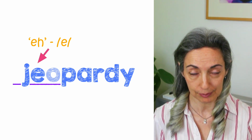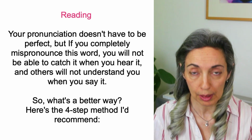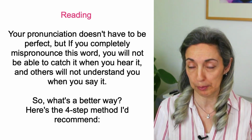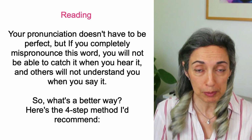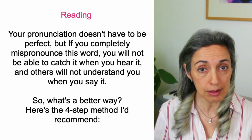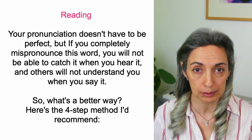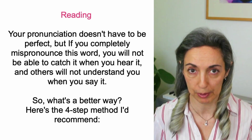Jeopardy. Now, your pronunciation doesn't have to be perfect, but if you mispronounce a word completely, you will not be able to hear this word when others say it, and others won't be able to understand you when you say it. So what is a better way of expanding your active vocabulary?